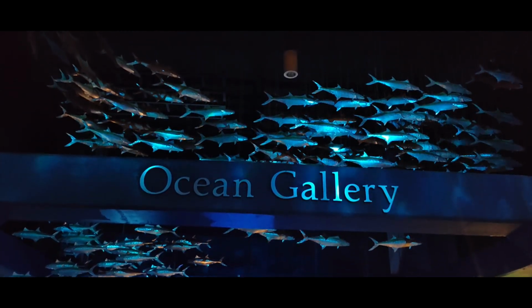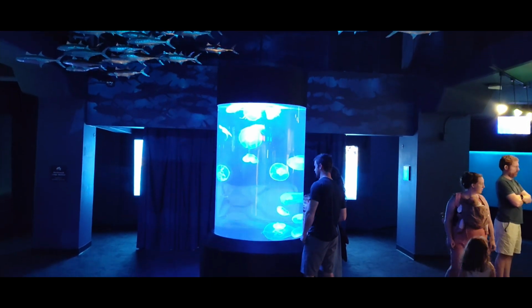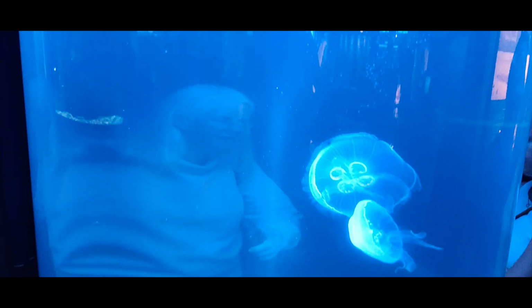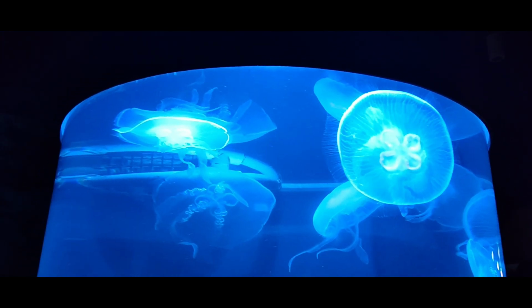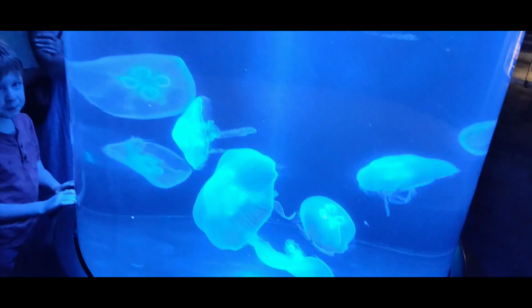Alright, let me go check out the ocean gallery. You see all these fish hanging from the ceiling from above. See some moon jellies. There's moon jellies. I've always mentioned that these are the most common types of jellyfish. And this is a circular tank, so you get nice views of them all the way around.